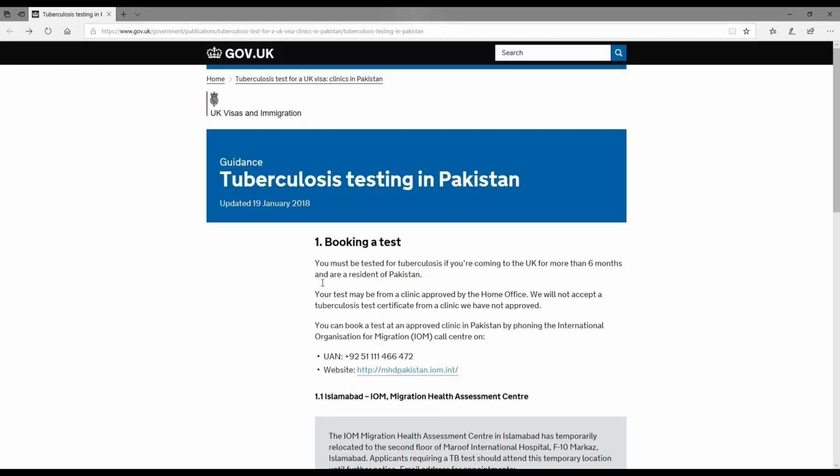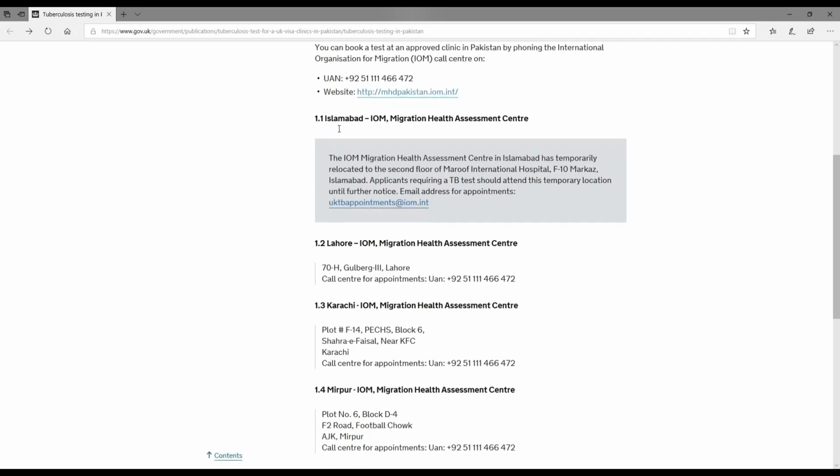After I clicked on that link, it redirected me to this page here, which is a guidance for tuberculosis testing in Pakistan. It tells us about the details of booking a test, the different IOM health centers. There's one in Islamabad, Lahore, Karachi and Mirpur. The nearest one for us was Lahore. So my wife contacted on this number. She called multiple times, but she was unsuccessful. And so we thought of booking this through the website.